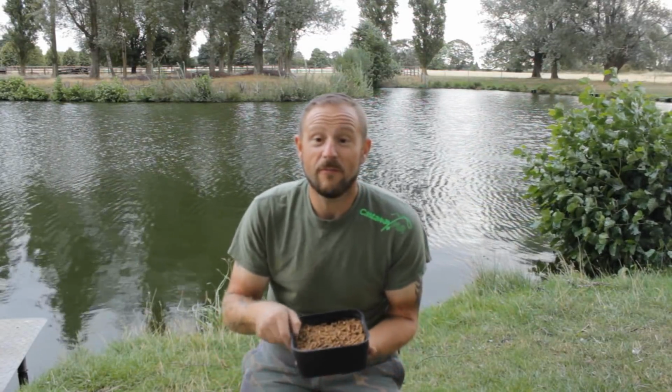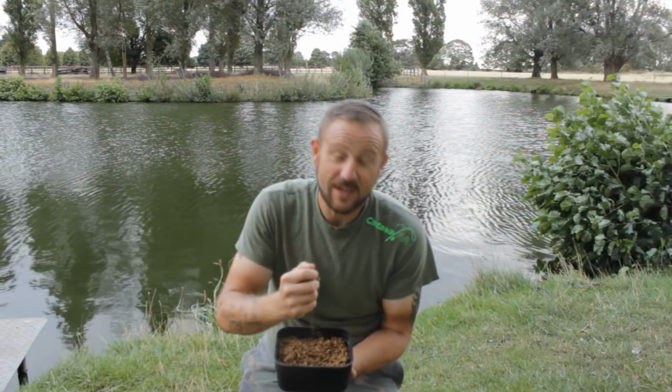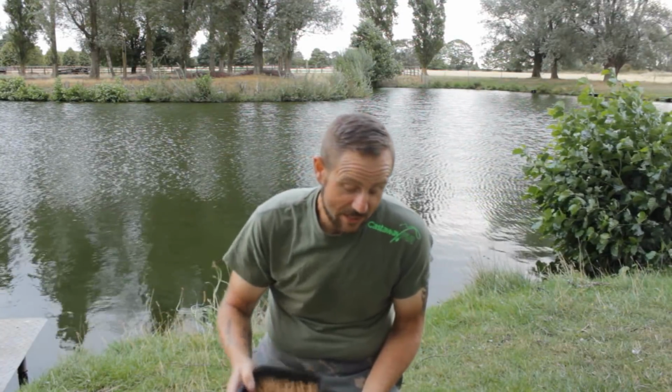Today, what I've brought with me, some Coppens pellets. Now these are good feed pellets. These are what carp are reared on in stock ponds and things like that. Like I said, if you go into your tackle shop and ask them, I'm sure they'll have some really budget stuff. You can get like Skretting and Coppens. Most tackle shops bag their own up these days. So if you go in and ask for that.